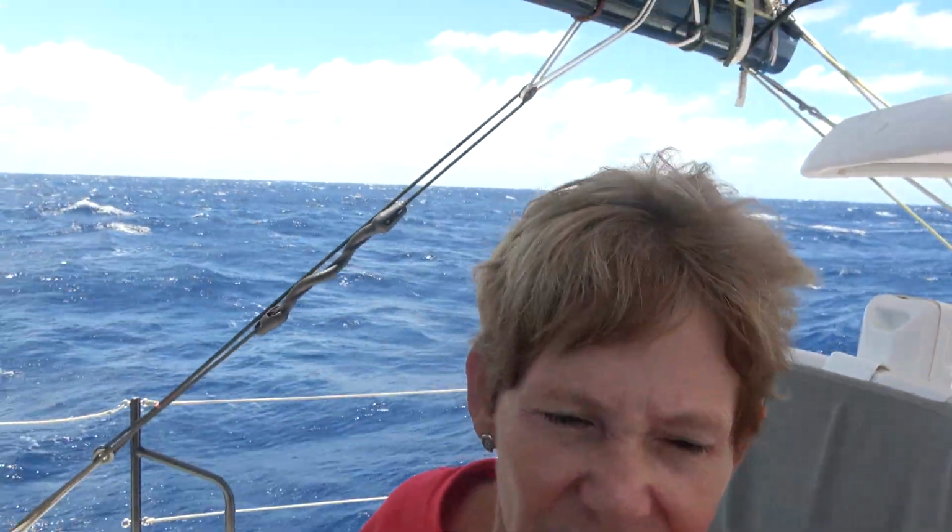It's just these short, square waves that bang. And I better get back inside before I catch one. Although I'm on the leeward side, it's a little safer here. But it's been really soaking on the other side of the boat.